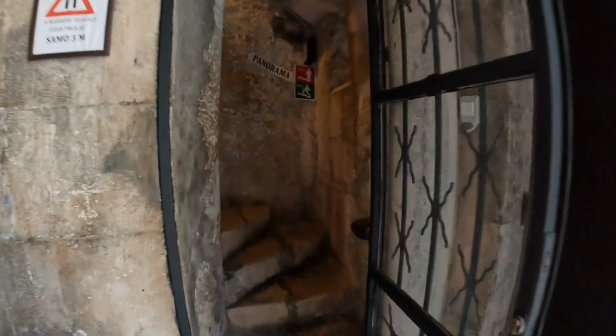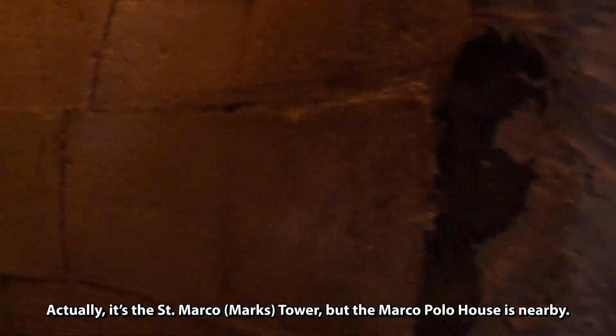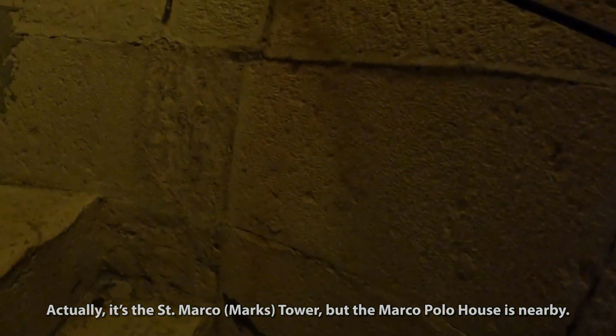We're climbing up the Marco Polo Tower. It is very narrow. Oh my god. I don't know if my backpack's gonna fit through here. I'm gonna hold the railing. Oh jeez.